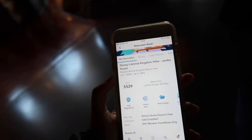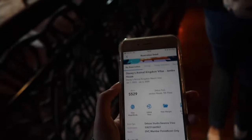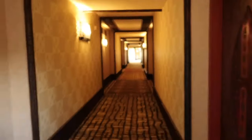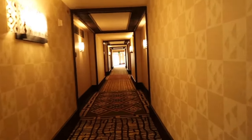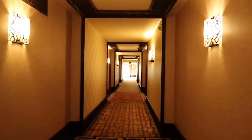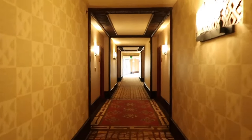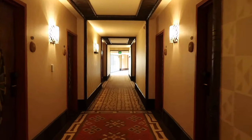So it's been about 10 minutes max and we now have our room. It's 5529. We are on the Zebra Trail on the 5th floor. And we're gonna go take a peek. So the bad thing about Animal Kingdom Lodge is their system is very complicated. So we're in the fives, we're on the 5th floor. These are 5-3s and we're in 5-5s. But we have no idea how to get there because it's quite big.